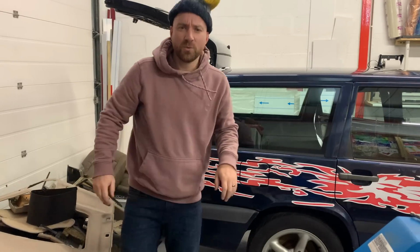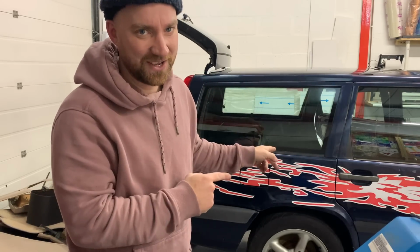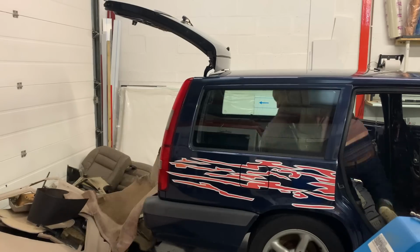Right, the wife's just texted me. I had forgotten that I'm picking up the kids today, so the rear seats and the seat belts are gonna have to stay in. But the carpets, I haven't got a hazmat suit. I really wish I did though. This is not good in here. Right, carpets next.